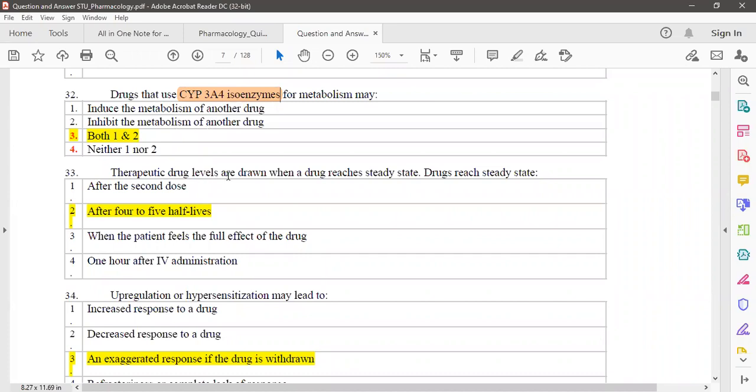Therapeutic drug levels are drawn when a drug reaches steady state. Drugs reach the steady state after 4 to 5 half-lives. So when the drug reaches the therapeutic drug level, the steady state, it usually happens after 4 to 5 half-lives.